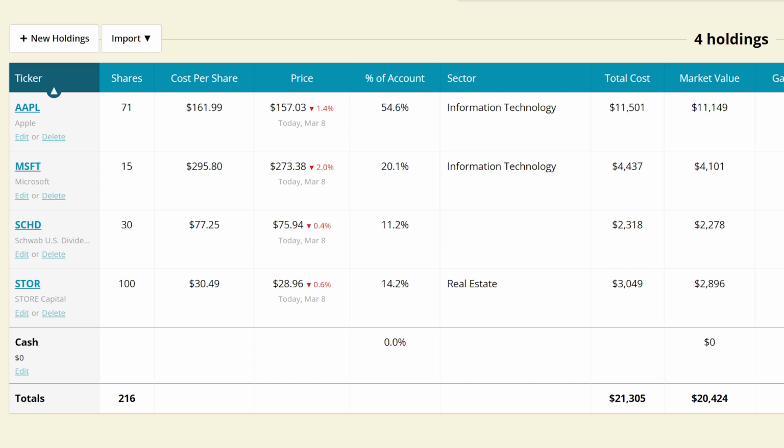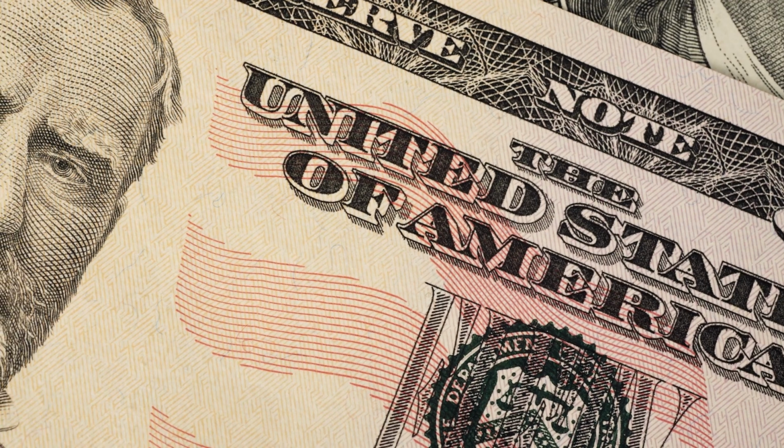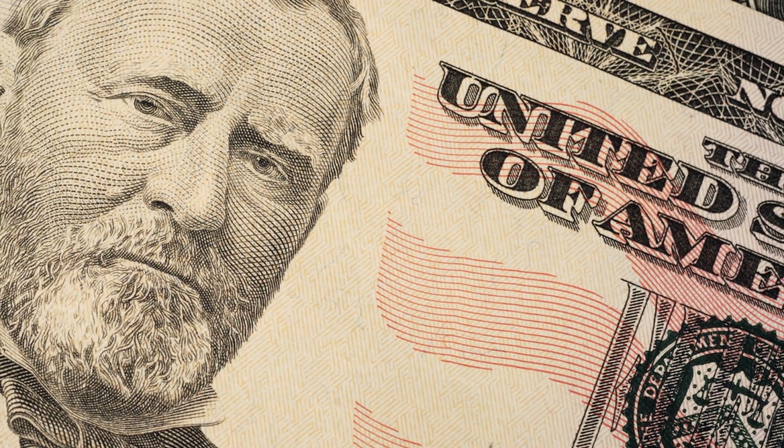So right now, I currently own these 4 holdings: Apple, Microsoft, Store Capital, and SCHD. Apple's the one I'm really focusing on here because I really want to get this position to 100 shares. Once I have 100 shares of Apple in this portfolio, I will be able to sell covered calls way out of the money on Apple, and it can generate me an easy, and I mean easy, $50 a week, guys. That adds up to $200 a month.